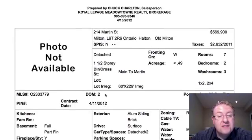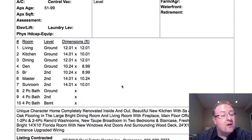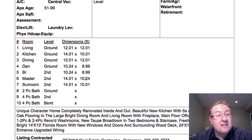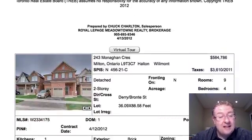Martin Street, 569. It's a 1.5 story, so it could be a back split. 60 by 229 foot lot. That's a nice size. You got a 2-bedroom, 3-washroom, and a detached double car garage. With the 2 bedrooms, I'm assuming that they've renovated it. The master, well, it's 14 by 10. They might have a bedroom downstairs. Hard to tell on this one, but it might be something to check out. Nice size piece of land.